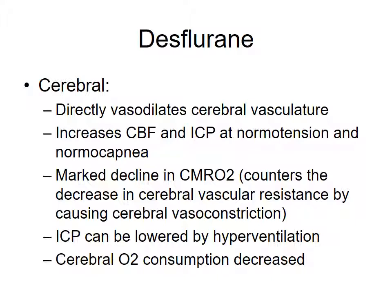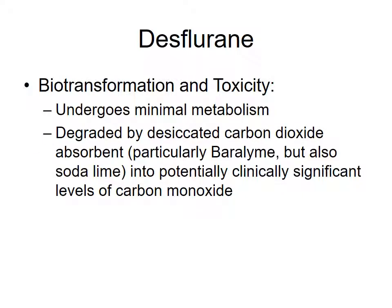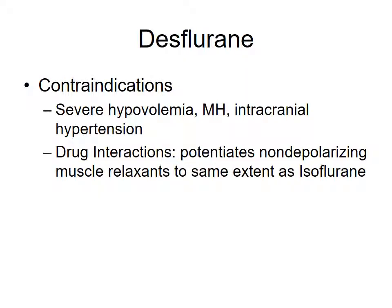Cerebral oxygen consumption is decreased. And there are no nephrotoxic effects, no hepatic injury effects, and it does cause a little muscle relaxation. Minimal metabolism. It does become degraded to carbon monoxide if you have desiccated carbon dioxide absorbent. Basically, it's potentially clinically significant if you did that for a long period of time. But our absorbent, our Baralyme, is color changing.